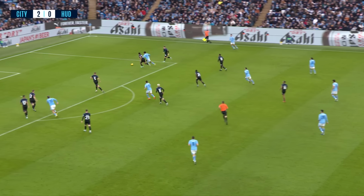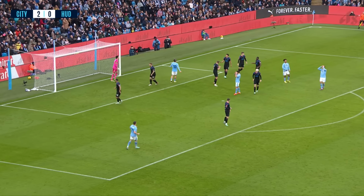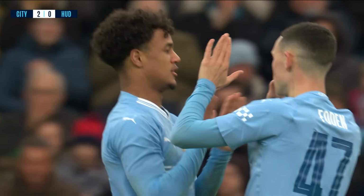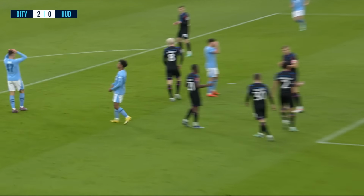It's in towards Bob. Bob takes it on the half-turn inside the penalty area. Still with Bob. Oh, just beyond the post. Unlucky. He got it one way, then went the other, and just drifted it past that near post, unluckily.